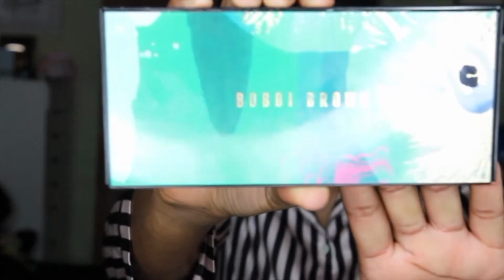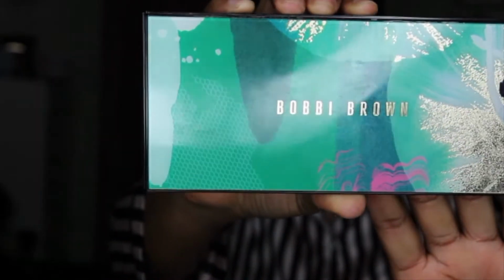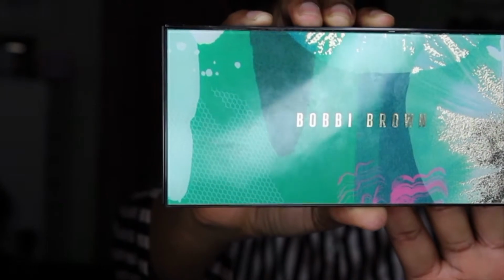I'll start with just the two eyeshadow palettes that I have to share with you guys that I've been loving throughout this year. The first one is the Bobbi Brown High Bar eyeshadow palette. I did haul this year. This is how the packaging looks. And I heard about this palette from Hilo Lux's channel, and she was using this in a couple of get ready with me's this year, and I absolutely love this palette. I did a search and it came up on Nordstrom's Rack. I think I paid about $24 or something for this palette.